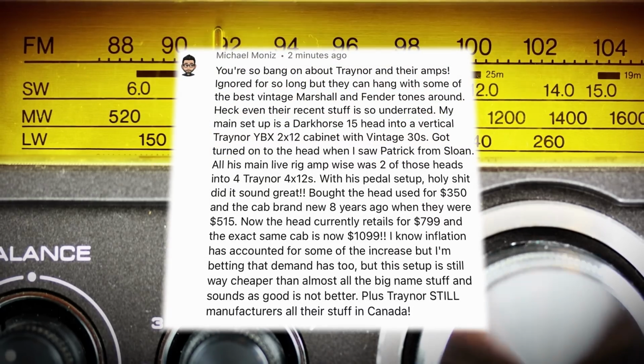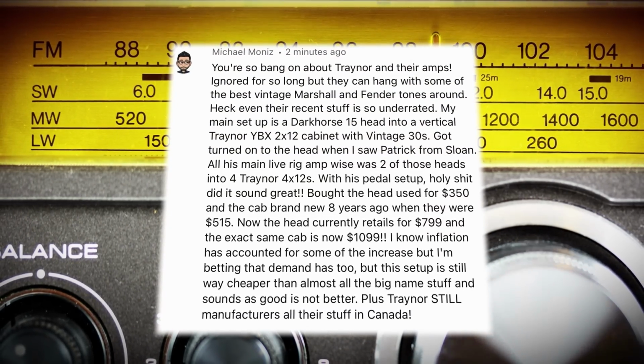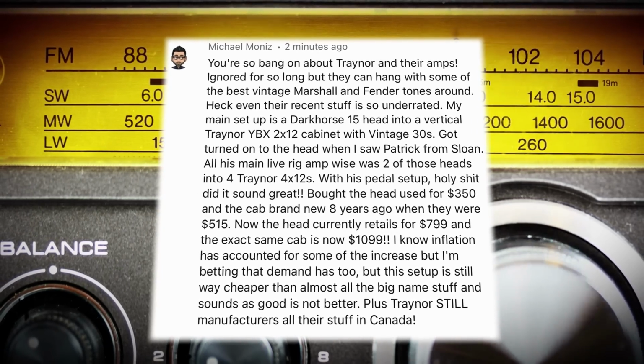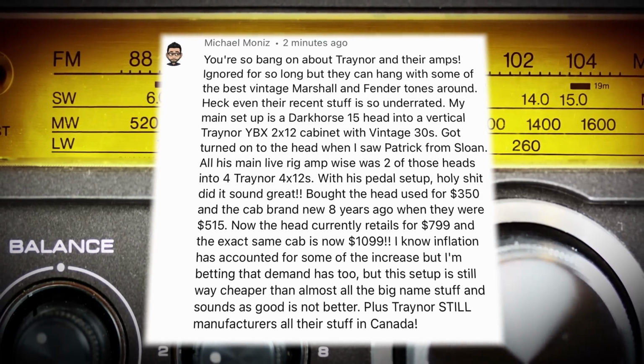You're so bang on about Traynor and their amps. Ignored for so long, they can hang with some of the best vintage Marshall and Fender tones around. Heck, even their recent stuff is so underrated. My main setup is a Dark Horse 15 head and a vertical Traynor YBX 2x12 cabinet with Vintage 30s. Got turned on to this when I saw Patrick from Sloan. All his main live rig was two of those heads into four Traynor 4x12s. With his pedal setup, holy shit, did it sound great.